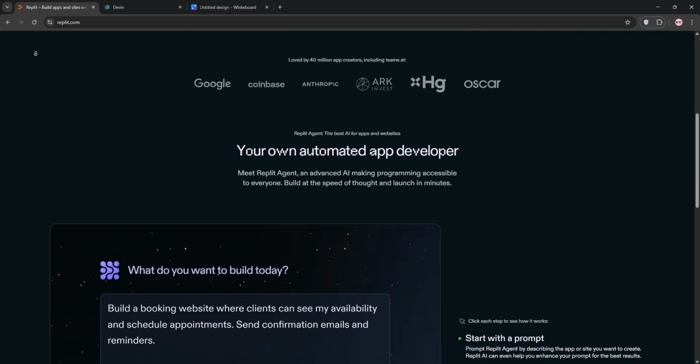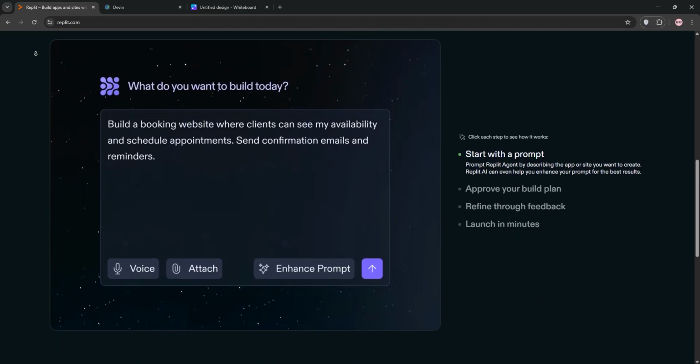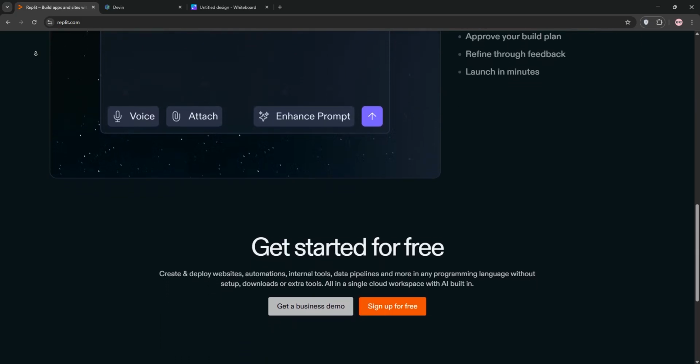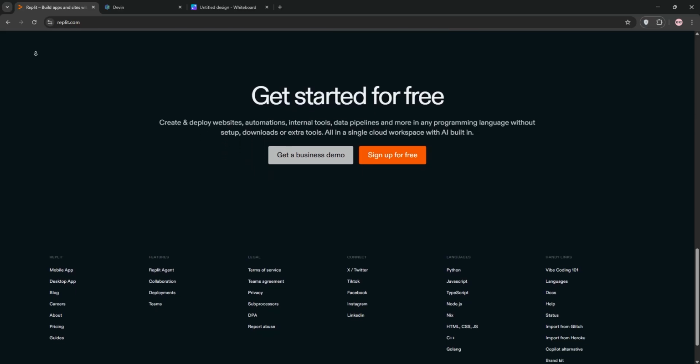It's a cloud-based IDE supporting over 50 programming languages like Python and JavaScript. Replit offers real-time collaboration, AI-powered code suggestions via its Ghostwriter feature and one-click deployment. It's perfect for beginners, students, and teams needing a quick, all-in-one platform for coding, hosting, and learning.